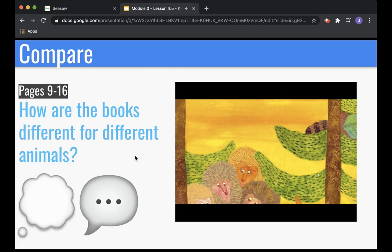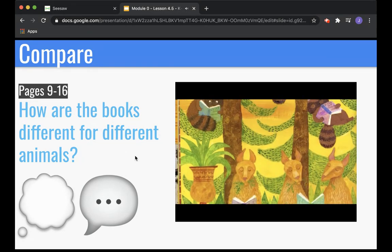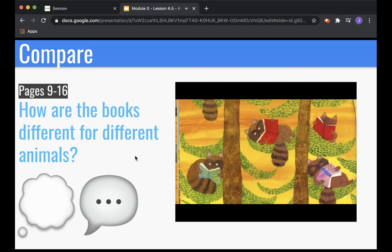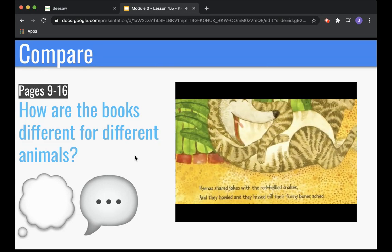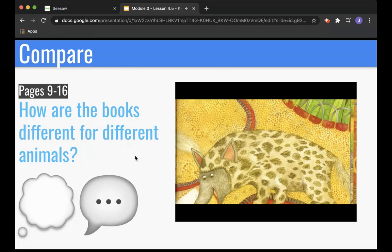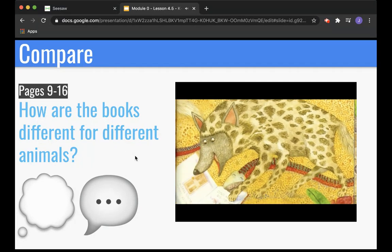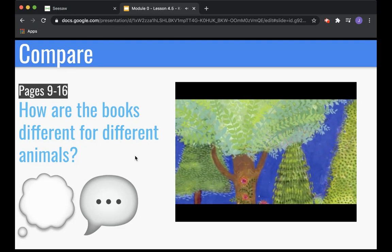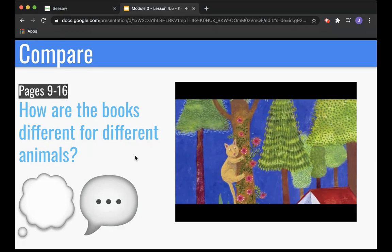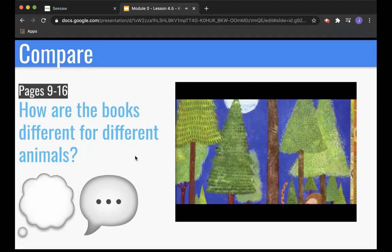Raccoons read alone, and baboons read in bunches, and llamas read dramas while eating their lunches. Hyenas shared jokes with the red-bellied snakes, and they howled and they hissed till their funny bones ached. A tree kangaroo, who adored Nancy Drew, began solving mysteries right there at the zoo, such as, why were the bandicoots' books overdue?